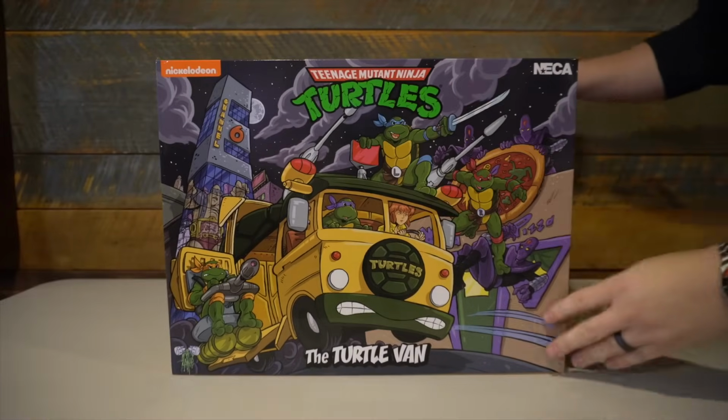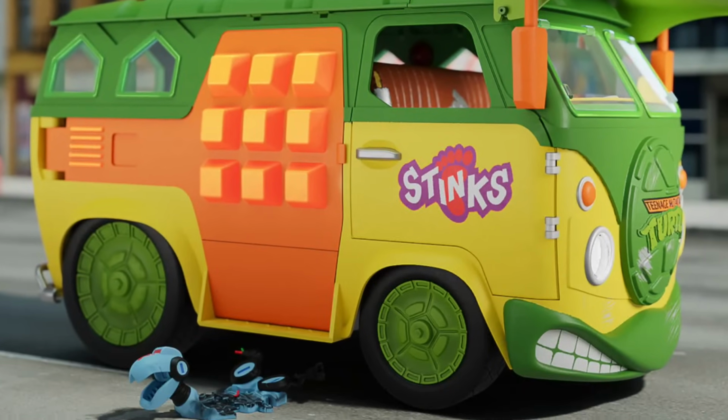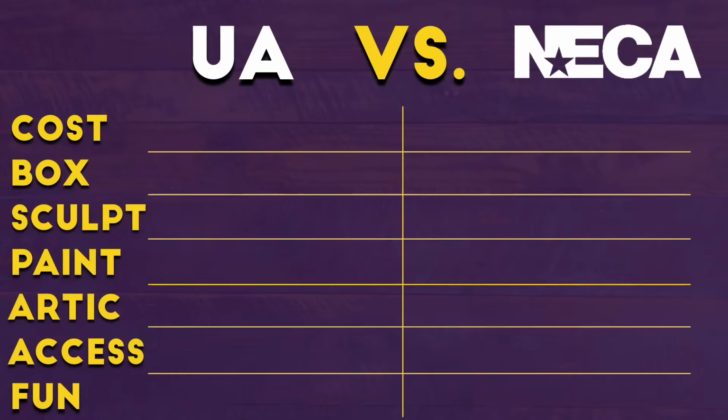Now, we won't truly know until we have the Super 7 one in hand, but now that we have the NECA one, I thought it would be fair to do a side-by-side comparison of the two to see which one would be better. So to help me decide that, I used the same format that I created for the MOTU Classics versus MOTU Masterverse video series. And maybe it's not 100% perfect, since that was made for figures versus vehicles, but I think a lot of the same rules still apply.